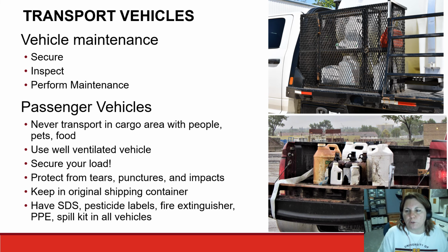We have to make sure that if you have rigs where you're storing your 2.5s, that they are in locked cages or in locked areas, not in the cab of the truck with the passengers. And make sure that you, again, have your SDS, your pesticide labels, your fire extinguisher, PPE, and spill kit in your vehicles in case of emergency or use.